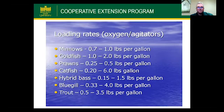If you were hauling fish for a pay lake or a sport fish pond, you'd probably want to stay more in that 4 or 5 pounds per gallon range for hauling over good distances. But this gives you the range of a fingerling catfish, let's say, on up to an adult catfish somewhere around 6 pounds per gallon. And these fish would probably be in the 2 pound range of the adults. So that gives you some idea.